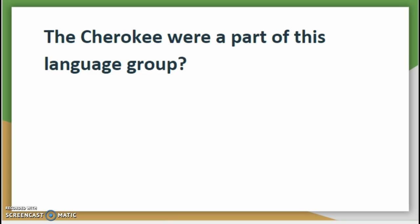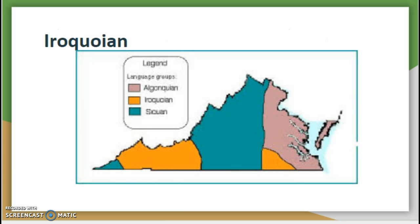The Cherokee were a part of this language group. And that is the Iroquoian. Iroquoian, Cherokee, Southwest Virginia and North Carolina too.